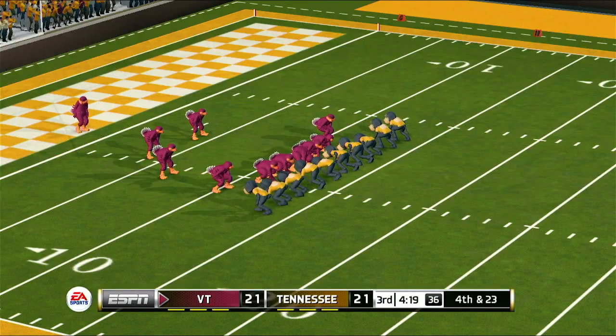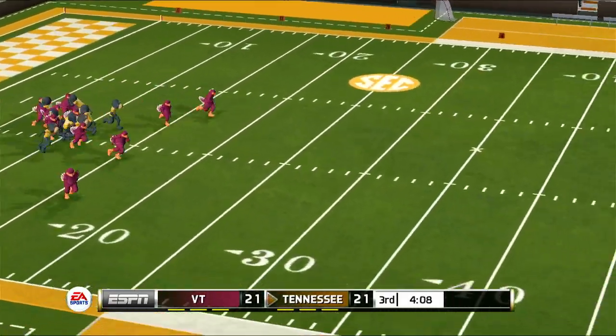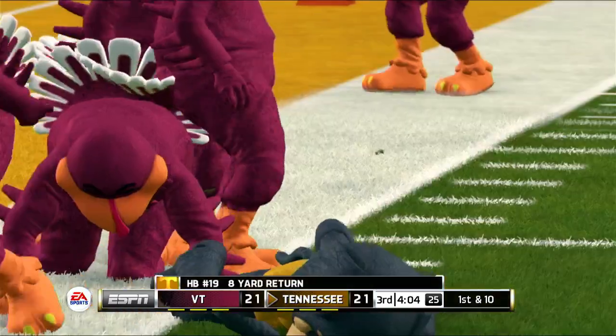The sack makes this a fourth and very long. Certainly they don't have the return on here. Booming kick. They'll bring him down at the 48.